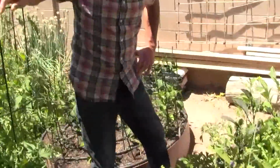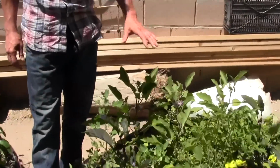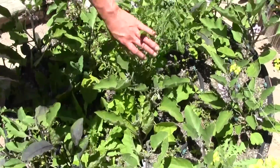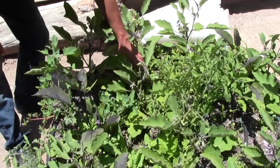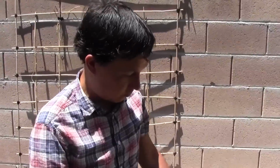And then over in this bed, we've got an eggplant. Eggplant does great in the desert, so if you live somewhere hot in the desert, man, the easiest vegetable to grow is the eggplant. In the middle, I've got a tomato coming up. And then down below for the ground cover, I'm using dandelion and more of that purslane to cover the ground, and that's going to help retain the water in the ground, and also provide me more food, more dandelions and purslane to eat.